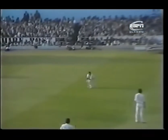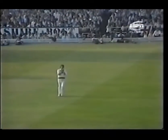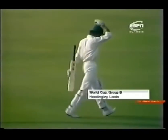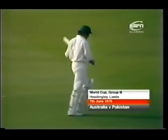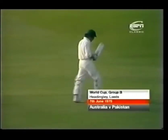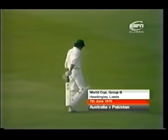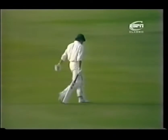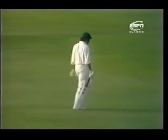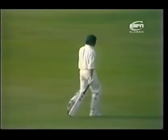And that's going to be out. He's caught. Caught by Jeff Thompson at deep mid-off. And Wasim's brave effort has come to an end. Max Walker, his first victim of the innings. So Wasim Raja out for 31. And the 6th wicket goes down at 189.